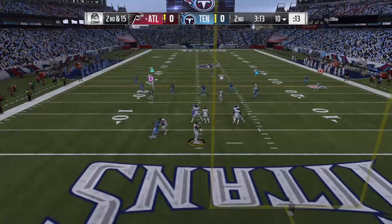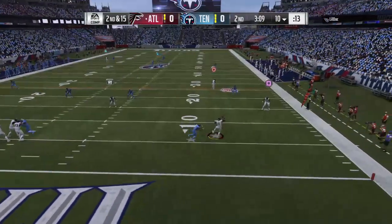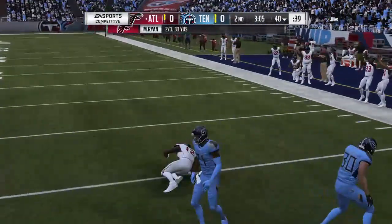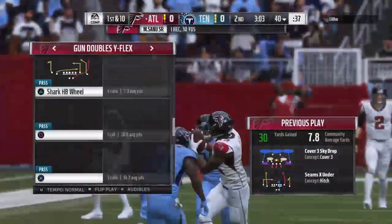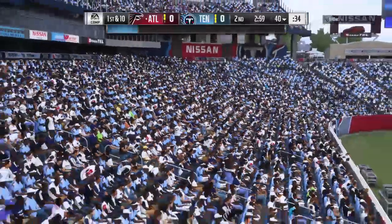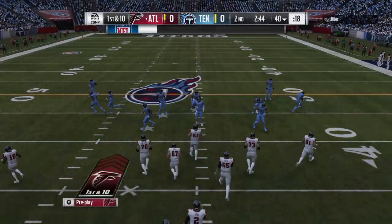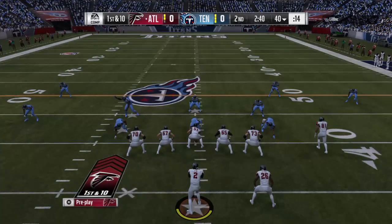On 2nd down, Ryan. Eluding the pressure right. This one complete to Mohamed Sanu. And he gets this one all the way up to the 40. Give him 30 yards there. Looked like the defense put pretty good pressure on him, but he's able to flush out to his right to try and evade people. On the run, had to get on his horse. Still accurately throws a nice pass for a first down.